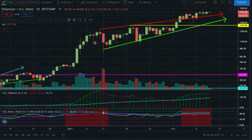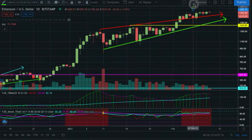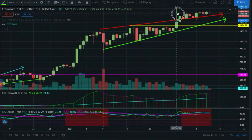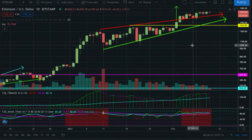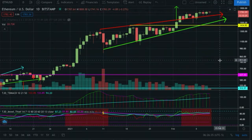But what I don't like about how this looks is typically when you get that breakout, you'll get a break, consolidation, and then the measure move to the upside. So if we put that at the breakout point here, it's okay to see a slight consolidation after a breakout and retest, but we're not showing any strength. We're basically just going sideways. So 1957, about 2000 would be the target for Ethereum to the upside.